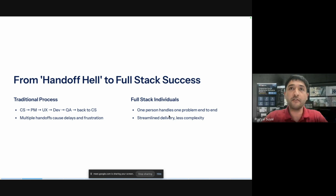So what happens if we eliminate this big traditional process? As we are part of the solution engineering team, we are very closely associated with the problems customers have, so we understand the requirements best. And sometimes this traditional process might lead to loss in feature requirements and product requirements. So what if we can do this as a full stack individual? One person can understand the customer requirements, do the development work, and finally deliver it to the customer end to end without including anyone in the product chain in between.